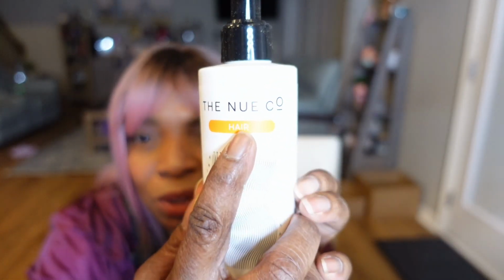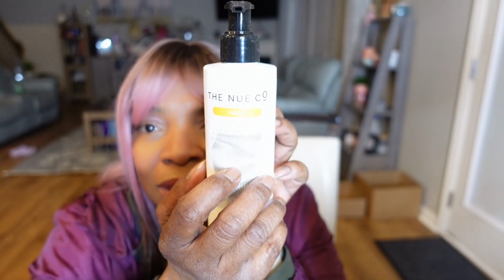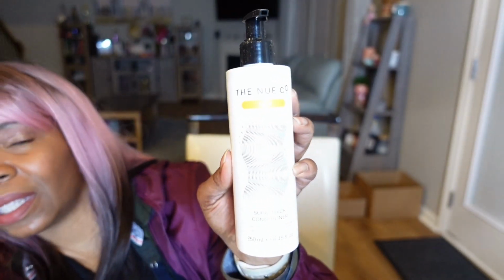It's called NUECO. I don't know, the new company. I don't know what that stands for. If you can see that, let's see what it smells like. A repairing and lightweight conditioner to hydrate and nourish hair, creating an ideal foundation for hair growth and reduction of hair shedding. I could use that.